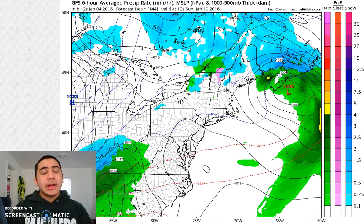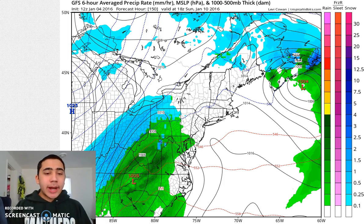Now, the storm after this is what everyone's talking about. I've seen so much hype all over Twitter, all over Facebook, and it's really bizarre. Well, not bizarre. I kind of expected it, but it's actually kind of getting annoying. I don't think we'll see snow out of the system early next week. Again, it's still 6 days out, so that could change. But if I had to make a forecast right now, I don't think we're going to see any snow out of it. And here's why.